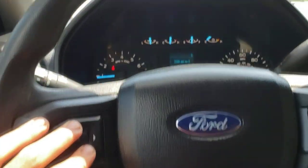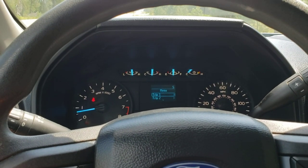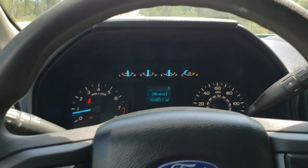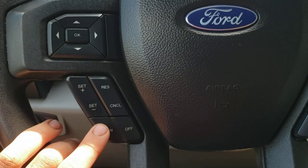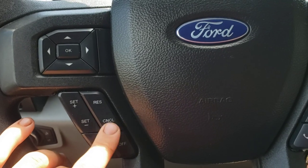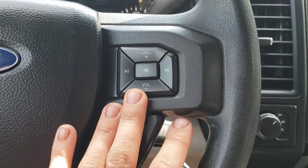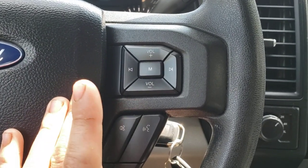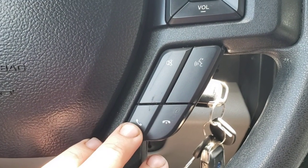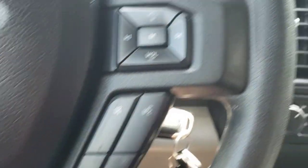So here you got your controls up here, so you can see your fuel economy, your tripometers, that type of thing. You got your cruise controls here: on, off, faster, slower, resume, set speed, cancel. You have your hands-free radio controls right here, so volume up, down, skip forward, skip back. You do have your voice commands here, along with your hands-free phone controls. That's what that is for.